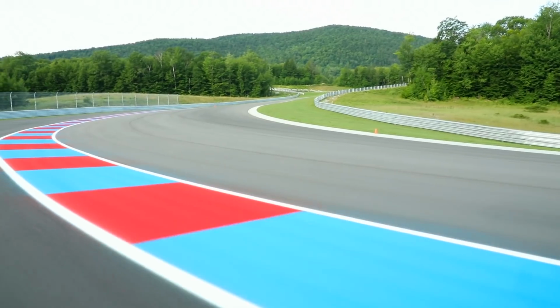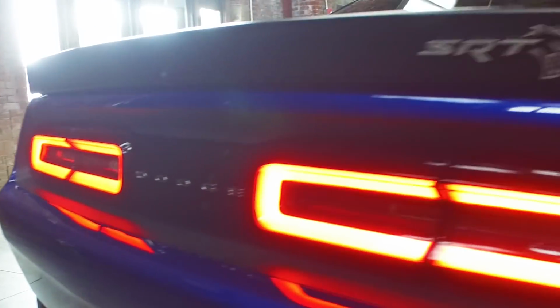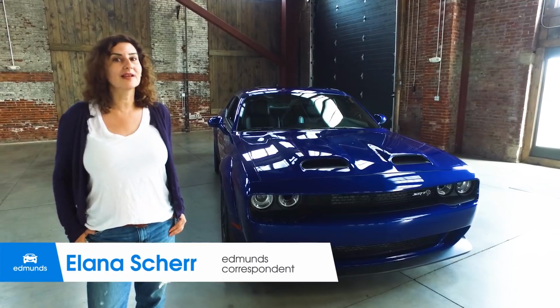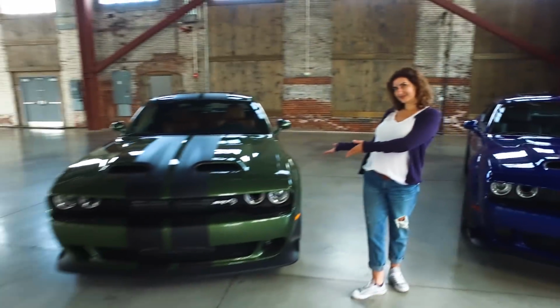This is the 2019 Dodge Challenger SRT Hellcat. It has 717 horsepower and 656 pound-feet of torque. There's pretty much nothing like it on the market, except for this.